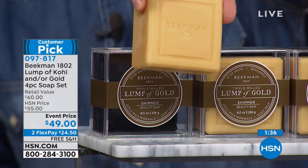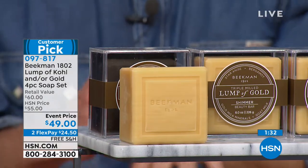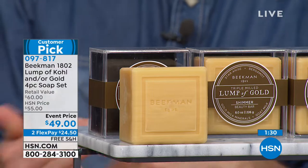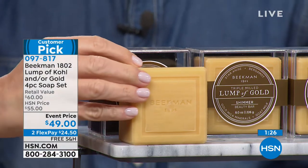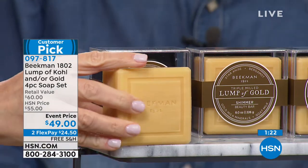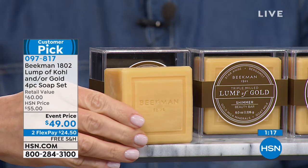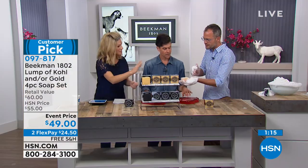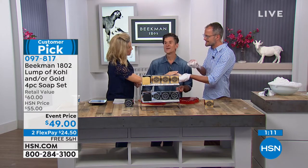The silk protein actually forms a matrix over your skin. You can't see it, but it locks in the moisture. If you're someone who has super dry skin, you want this lump of gold because it holds in all that goat milk moisture. You can actually feel it. You felt our regular soap, which is smooth. Oh my gosh, this is like silk. This has that extra layer, the silk protein. And it's scented.